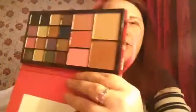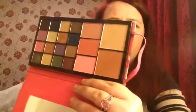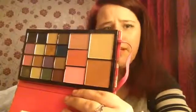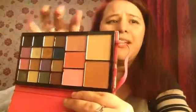The one in the middle is highly pigmented, but the one here, which shows up on the camera as being baby doll pink, if I just turn this way a bit, you can see it's a bit more of a darker pink actually. That one's not so pigmented. This one's kind of in between. Very buildable, but not very pigmented. Obviously, the translucent powder, that's translucent, so that's not so bad for the fact that there's no colour payoff, because you don't want there to be.